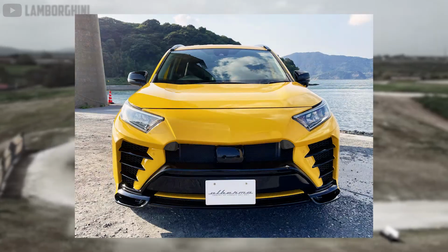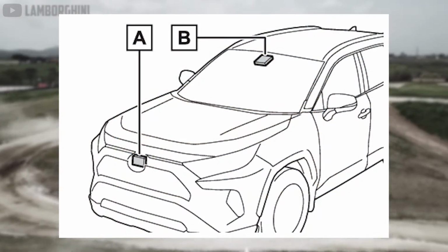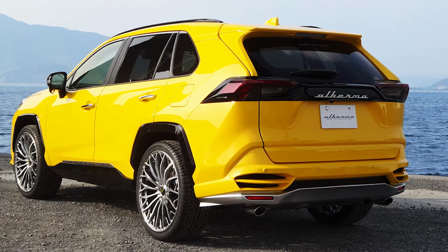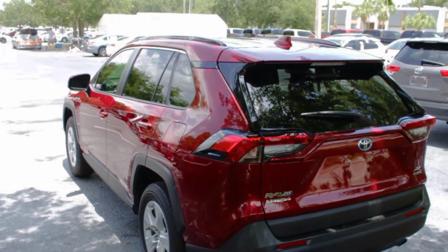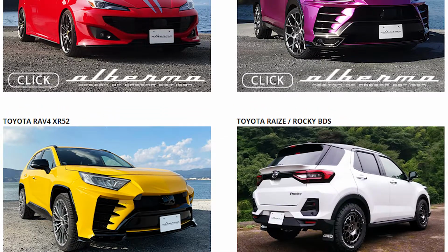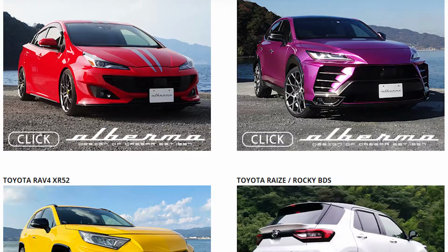A gloss black cover is also included for the Toyota's radar sensors, which would have been hidden behind the badge on the stock bumper. The rest of the kit is more simple, but definitely a huge improvement over the awkward gray plastic that Toyota uses. The company also offers a similar kit for the Toyota Venza, as well as one that will transform the Prius into a miniature Ferrari FF.